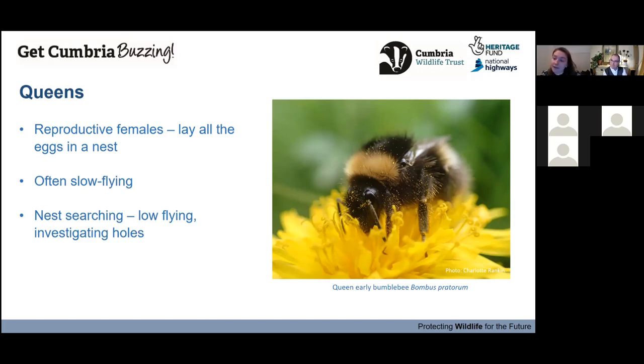In terms of behaviour, they're often quite slow flying. They're machines. They're huge and they have this low droning buzzing. So often you can hear a queen, or you can see it fly past and you know it's a queen because it's so loud and big. Sometimes I find it really difficult, when I'm listening for bumblebees and trying to find them in the field, to differentiate between bumblebees and machinery from a distance away, because they do have a very similar sound.